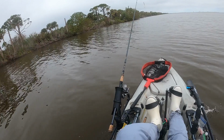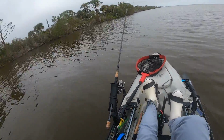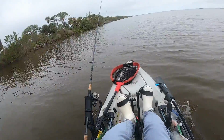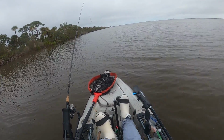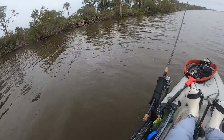Now, with everything, there are variances in strategies, and there are going to be some times that you don't want to move up shallow. And the number one thing is if that sun doesn't come out. If the sun doesn't come out, then that water is not going to warm up and these fish are going to stay deep. We need that sun to come out to warm up the shallows for those fish to move up there. So if it's a cloudy, overcast, windy day, then you want to start deep and you're going to probably stay deep all day long. These fish just aren't going to move up.